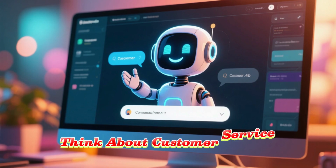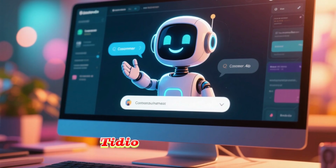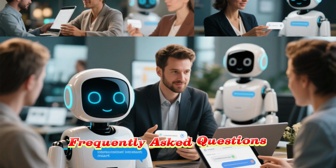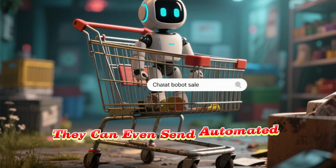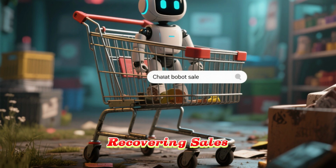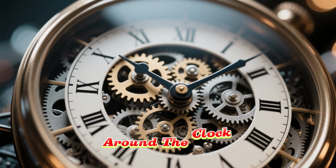Think about customer service. Instead of being tied to your inbox, you can use AI-powered chatbots like TDO or ManyChat. These tools can answer frequently asked questions, track orders, and provide support 24/7. They can even send automated messages to customers who abandon their carts, recovering sales you would have otherwise lost. It's like having a dedicated sales and support team working for you around the clock.